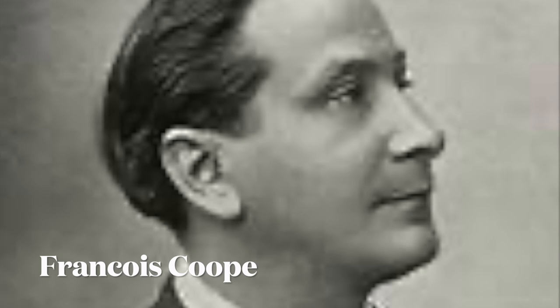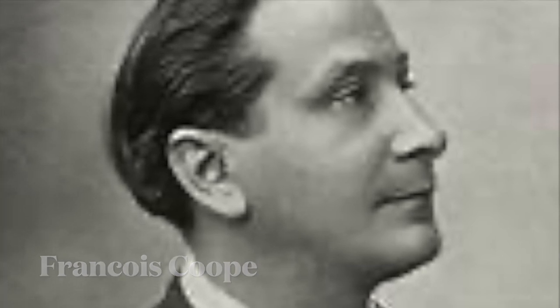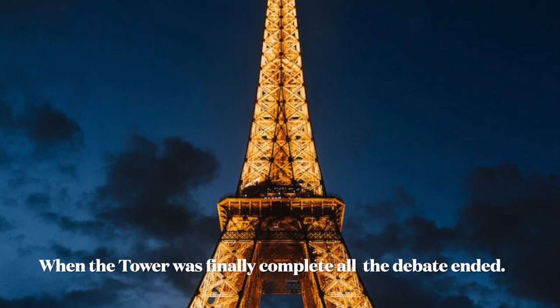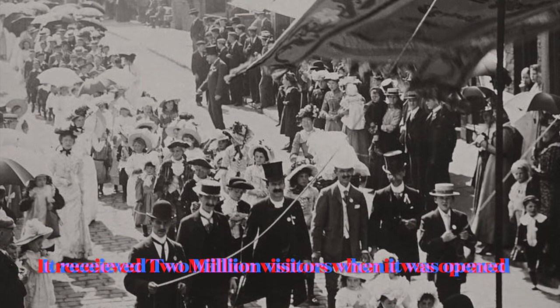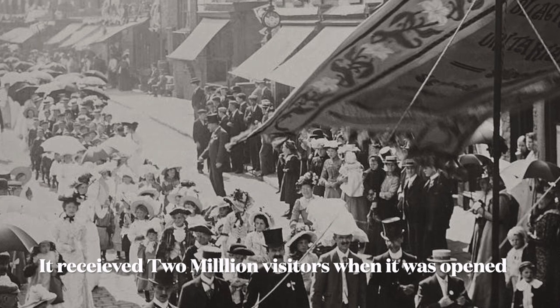Once the tower was finished, the criticism burnt itself out in the presence of the completed masterpiece, and in the light of the enormous popular success with which it was greeted, it received 2 million visitors during the World's Fair of 1889. Here are a few more facts about the Eiffel Tower.